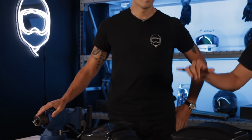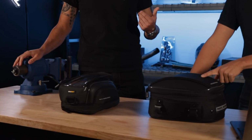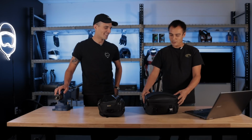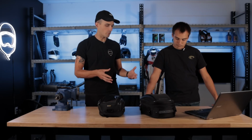And both of these come in these sizes and one larger size too, in case this isn't enough storage, and that fits a whole helmet, right? The tail bag in the largest size fits the whole helmet. Not this one, obviously. It's a little tiny. Yeah, this is a small one. But you can tell this is hard here, so it's going to be pretty weather resistant, pretty bulletproof, I would say.